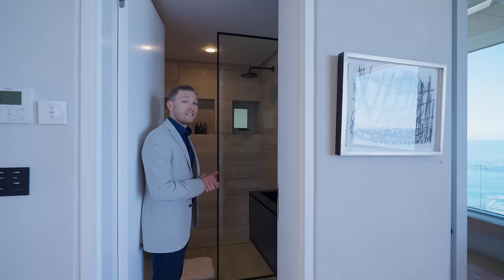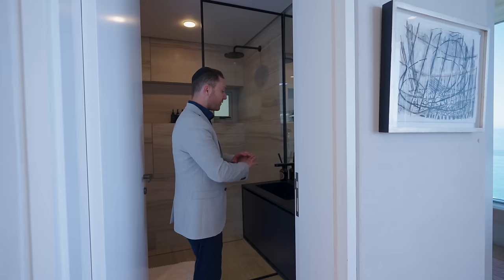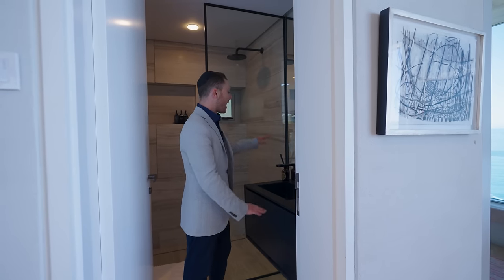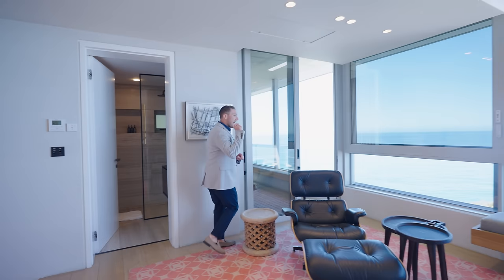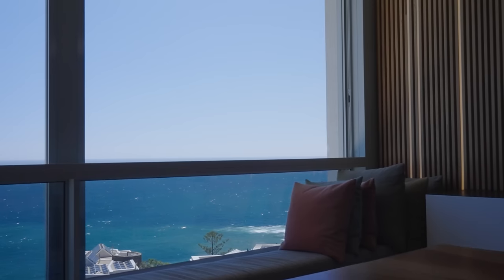It's completely clad in a light Hayson marble, which is always quite timeless. And in front of me, we have this floating vanity design with a black stone top, and I love the matte black faucets. And in front of me, the water closet. Now, this office does get a little bit better. So we've got some bench seating over here by the window, and check this out.